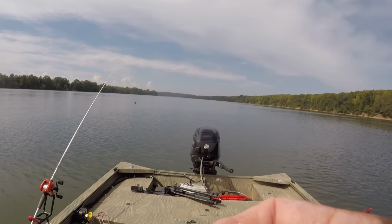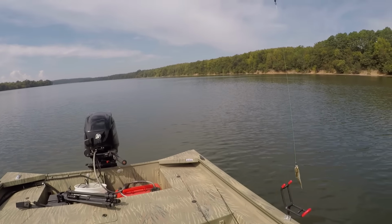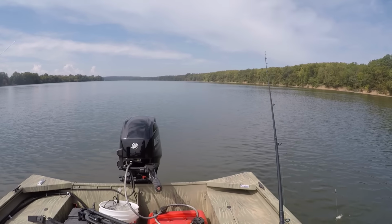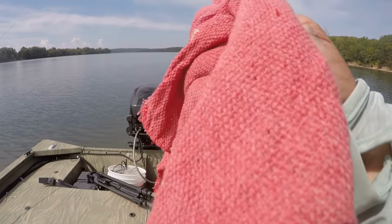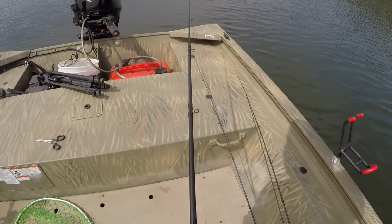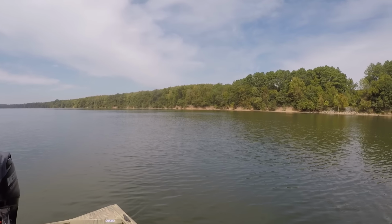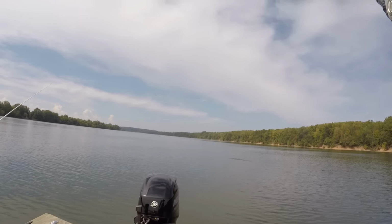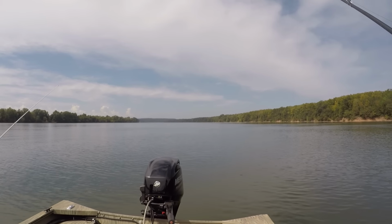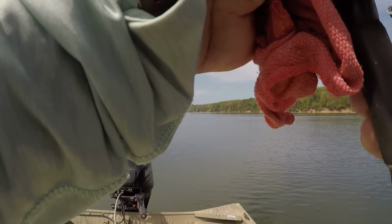There's a lot of shad in here. That's the reason why all these gar are in here busting the top of the water. This is the exact place where I caught some gar the other day. Big giant gar too. I mean, these are giants. And they're feeding on shad. The catfish are in here doing the same thing because there's so much shad. You know, I talk about how important bait is. Being around bait, this is a prime example of that. Look for the shad. That's where the fish are.